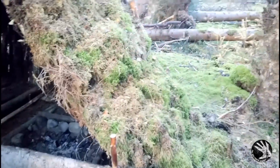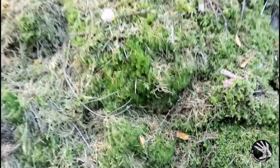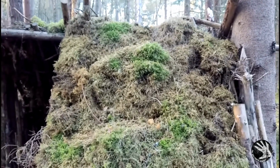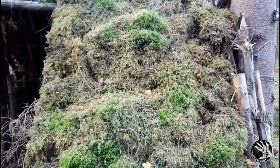So let's go and have a look around the other side here. As you can see, this side is faring incredibly well as well, and it's continued to grow. You can see it's nice and green here, nice and lush. And even where the fire was, it was starting to die out every time I had a fire above it. You can see it's still a wee bit brown there, but it's not totally dead, which is quite remarkable considering the heat that comes up in that fire.